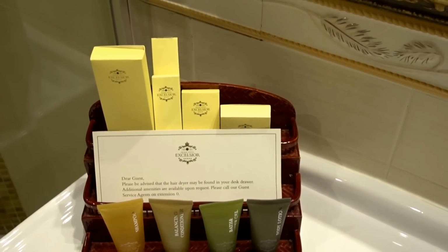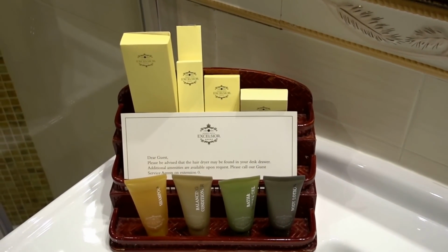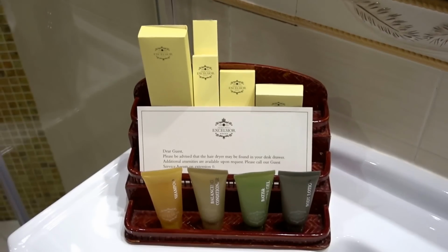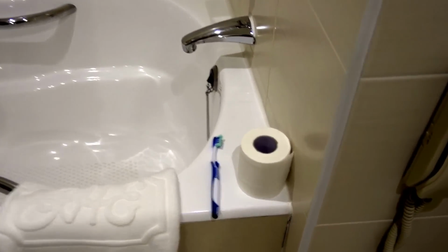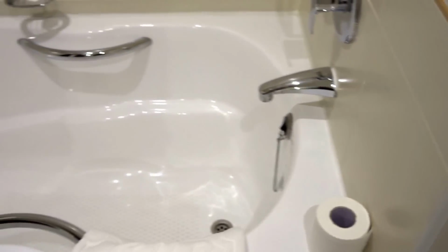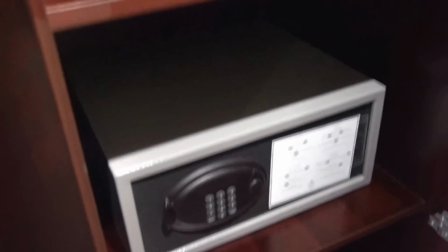Oh my goodness, I guess my mouth isn't working today. So, shaving kit and the dental kit and all the other stuff. And here's the shower and toilet. Oops, that's my toothbrush, almost forgot it here. And of course we do have some closet space over here. So there's your room safe.